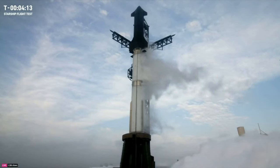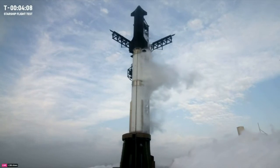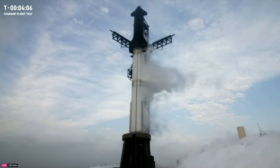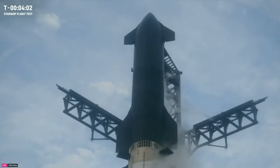The excitement is definitely growing here in Hawthorne, SpaceX headquarters. There is a large crowd gathering. You might hear them cheering occasionally. Now, Dan mentioned a good point about the holds. We have an opportunity today to hold for a few minutes.